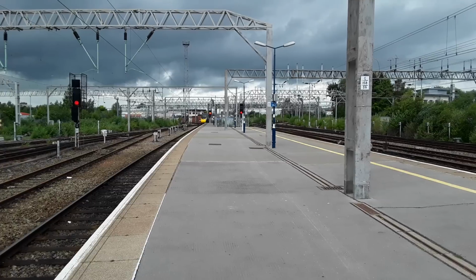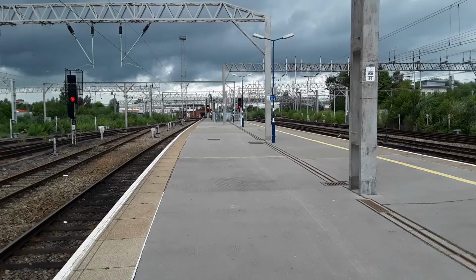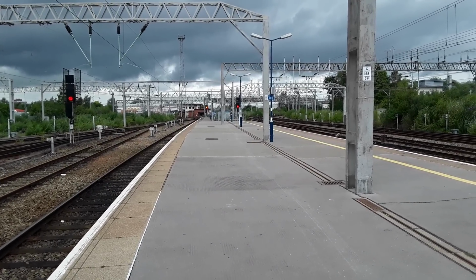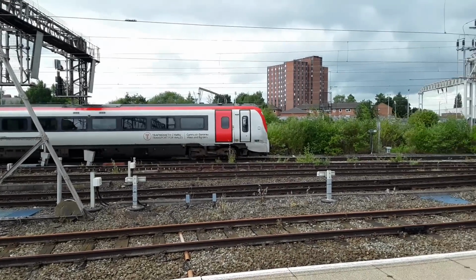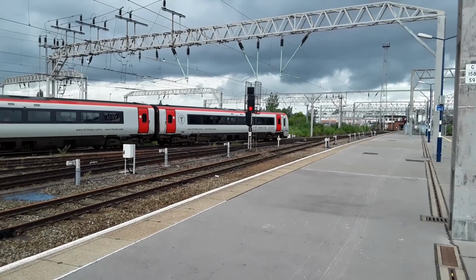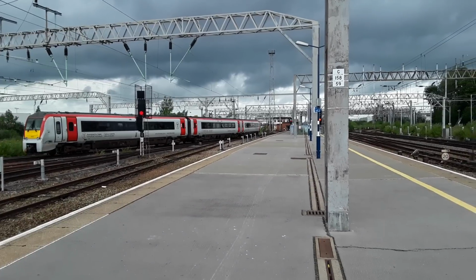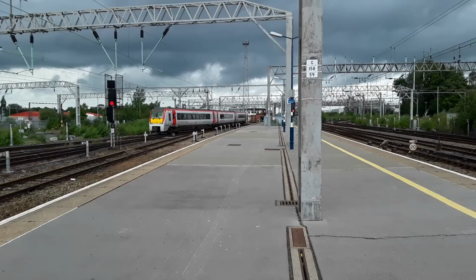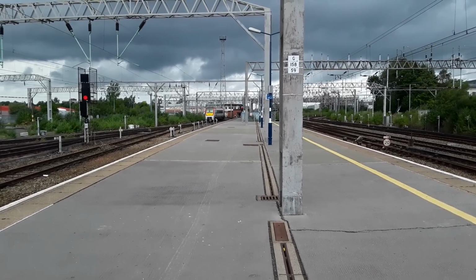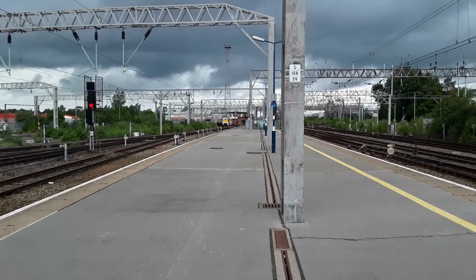I'm hopeful that during my stay here I'll be able to catch at least one of the Transport for Wales Mark 4 sets, if they're running. And that's a bloody big if. Okay, well, as the wind picks up now, 175102 is heading off for the 1329 Transport for Wales service to Pembroke Dock. Very, very quick turnaround. Really, really not liking this wind.